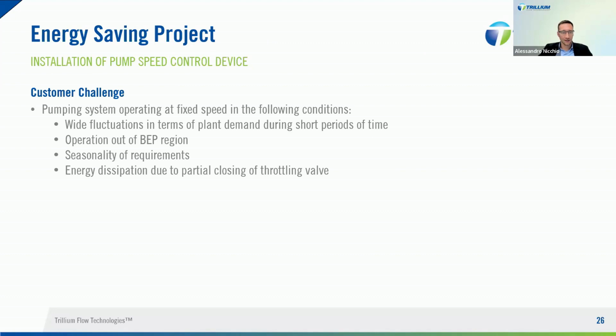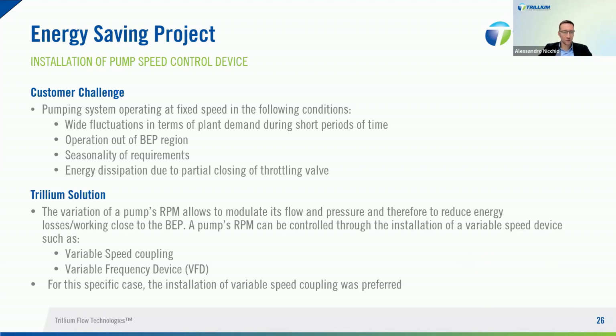But unfortunately, in the reality of the plant in which this unit was designed to operate, the plant demand was widely different, showing all the typical characteristics of a dynamic system requirement. So fluctuation of plant demand with operation out of the pump's preferred operating region, far from the best efficiency point, seasonality of the requirements, and the necessity of wide throttling with consequent energy dissipation. So Trillium's proposal to the end user was to increase the flexibility of the pumping system by installing a variable speed coupling so that the pump speed can be adjusted to cope with plant demand.